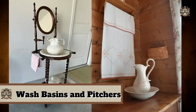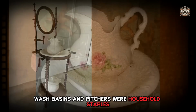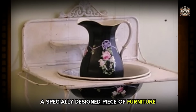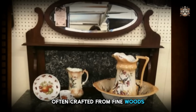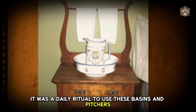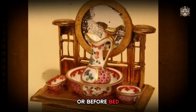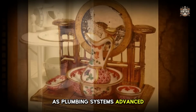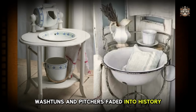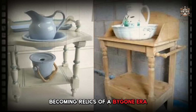Wash basins and pitchers. Before the luxury of indoor plumbing, wash basins and pitchers were household staples. These were typically housed on a washstand, a specially designed piece of furniture, often crafted from fine woods like mahogany or walnut. It was a daily ritual to use these basins and pitchers for washing up in the morning or before bed. As plumbing systems advanced, bringing sinks and running water into homes, the once essential washstands and pitchers faded into history, becoming relics of a bygone era.